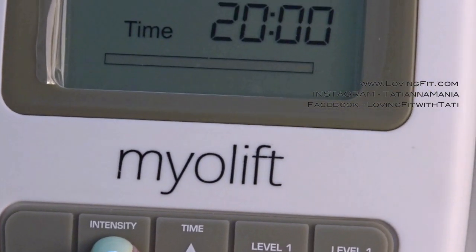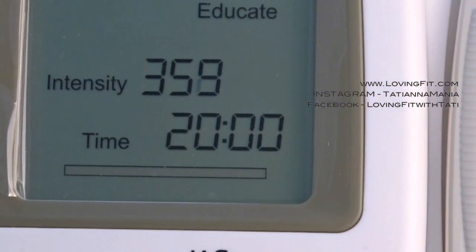You can also increase the intensity. From the research that I've done, I believe this is the highest intensity you can get for an at-home device. It goes up to 400. I believe other similar devices go to about 335. So this is the highest intensity.